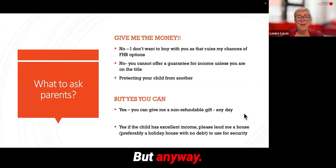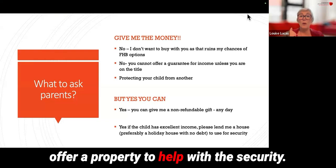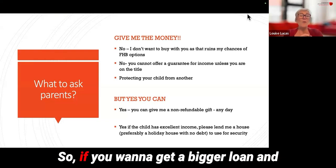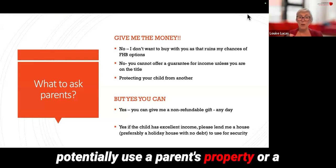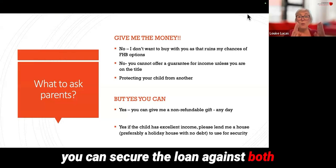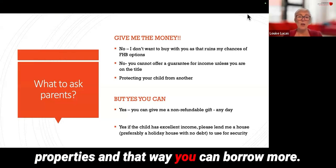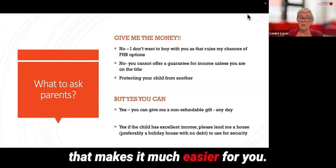But anyway, another thing that parents can do is offer a property to help with the security. So if you want to get a bigger loan and you don't have enough security, you can potentially use a parent's property or a sister's or family member's anyway, and you can secure the loan against both properties, and that way you can borrow more. So if you've got a good income, that makes it much easier for you.